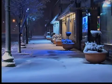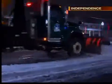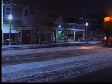Well, it's been a snowy morning all over, and our crews are out checking on all the conditions overnight. Take a look at what Brecksville looked like. You can see snow coming down, kind of light when we were there, but building up pretty quickly nonetheless. We also stopped by Independence. Lots of blowing and drifting snow coming in. You see the plows hard at work there as the snow was, of course, covering the roadways.